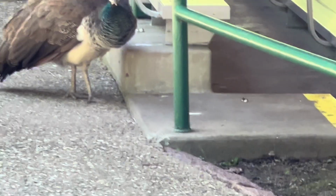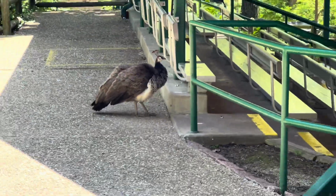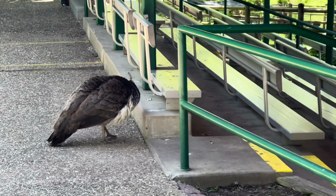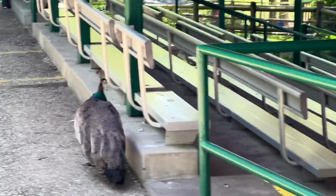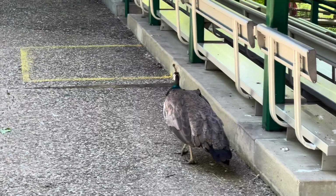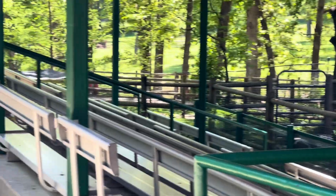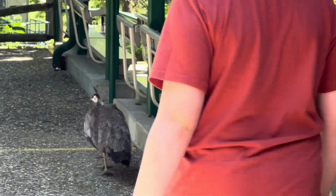Now, this guy was just hanging out, doing his own thing, walking around. It was right before the performance pavilion, and I think he wanted to be a part of the show, but much like Lucy Ricardo, they told him no. As you can see, there's some macaws down there too. But yeah, he was just walking around, doing his own thing.